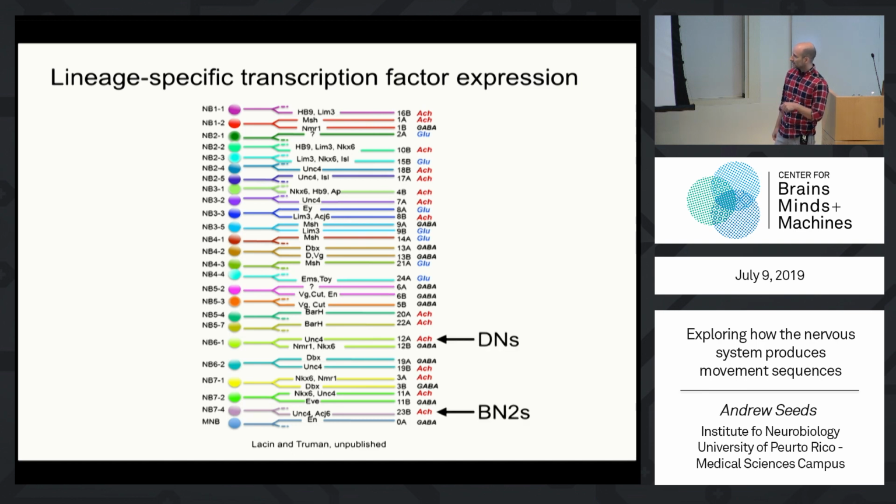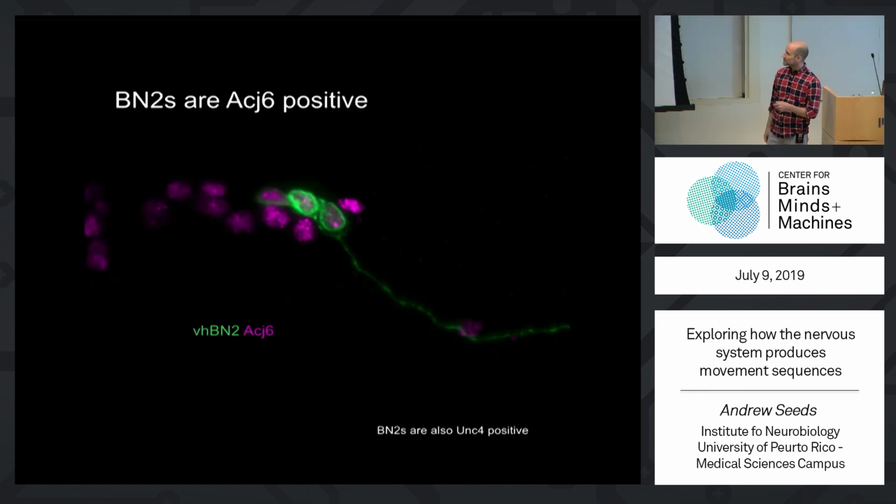And so we hypothesized that the DNs were derived from this stem cell, and the BN2s were derived from lineage 23B, which was derived from the NB7-4 lineage. And so each of these different lineages has its own characteristic transcription factor signature. And so what Amelia has done is to do stains. For example, for the BN2s, we have hypothesized that it's lineage 23B, and lineage 23B should be positive for UNC4 and ACJ6 transcription factors.